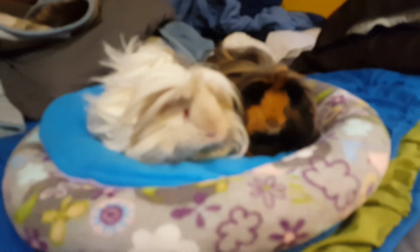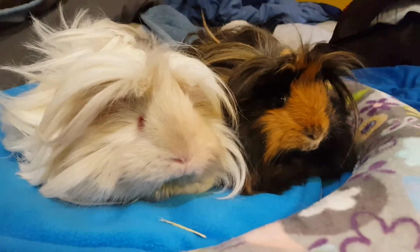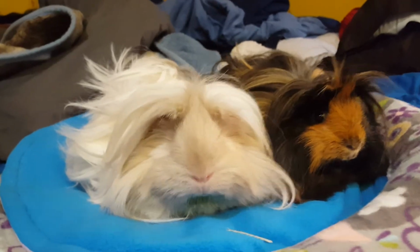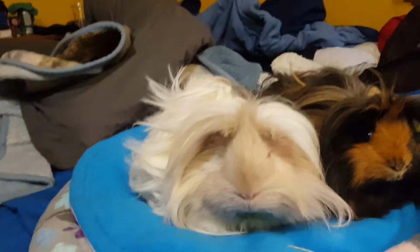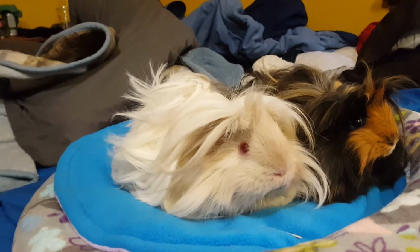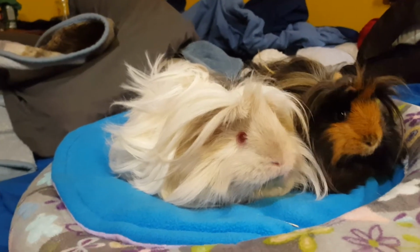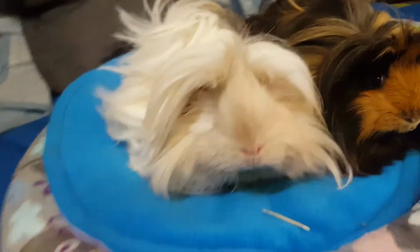And why did my phone just decide to not focus? There we go. So yeah, she was tiny and adorable, but we didn't know what sex she was. As you can see, she has the red eyes. And Pat wanted her because he walked by and she winked at him. Then I took a look and she was really cute. We asked the person to see her, and I tried to sex her, but at the time I didn't know anything about sexing guinea pigs, so I wasn't sure.